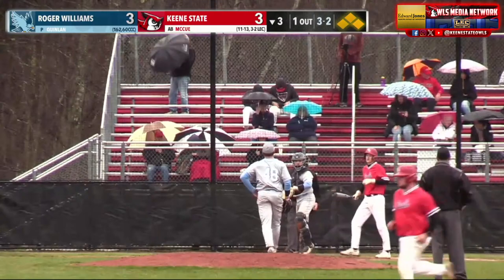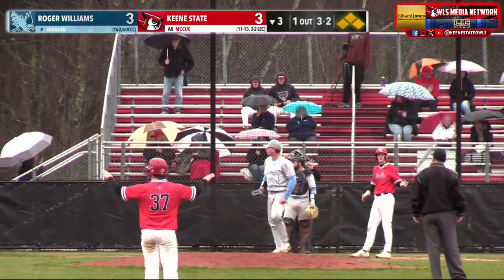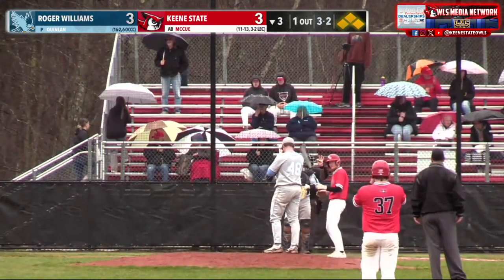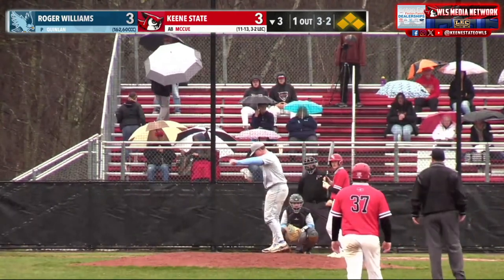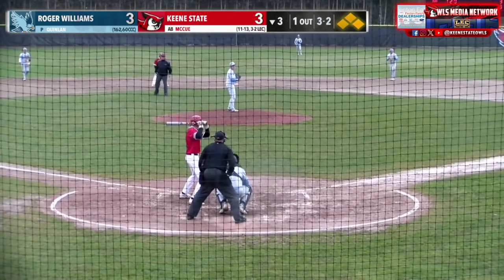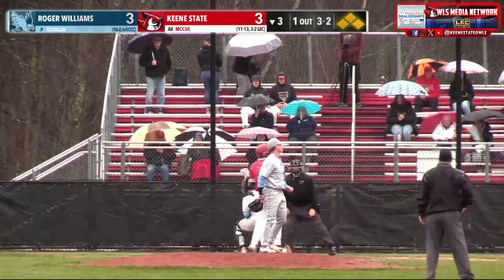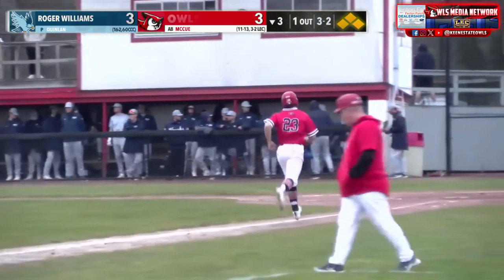High, ball number three, full count. For sure, they've come back from the 3-0 deficit. Pitch is high as ball number four. Runner scores with the Keene Owls up 4-3.